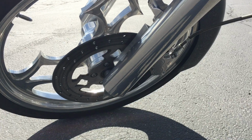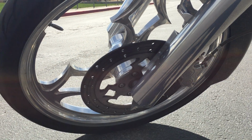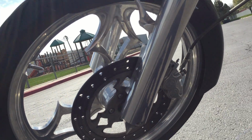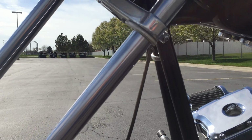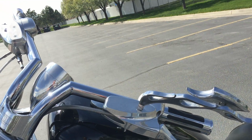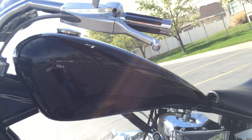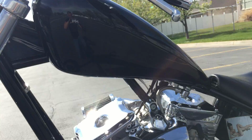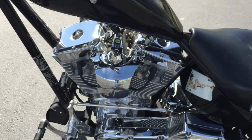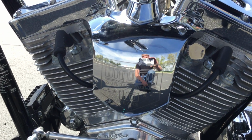Front brake rotor has some oxidation, maybe some light rust just from getting some moisture on there and not being wiped off immediately. Gas tank on the side's in fair shape, with the exception of some surface scratches from being dusted off with a dust cloth. Engine on this side. This is a 10-year anniversary bike. You can see the emblem on the ignition cover.